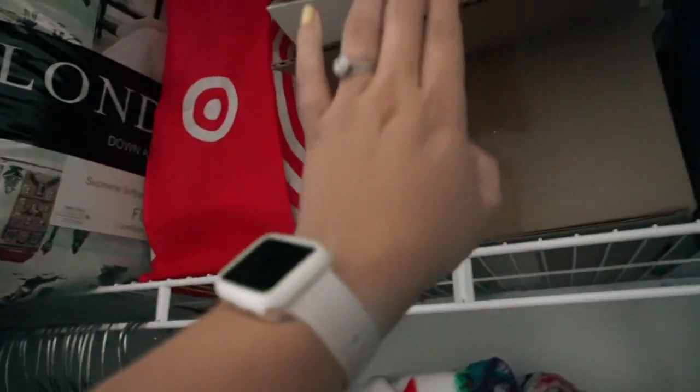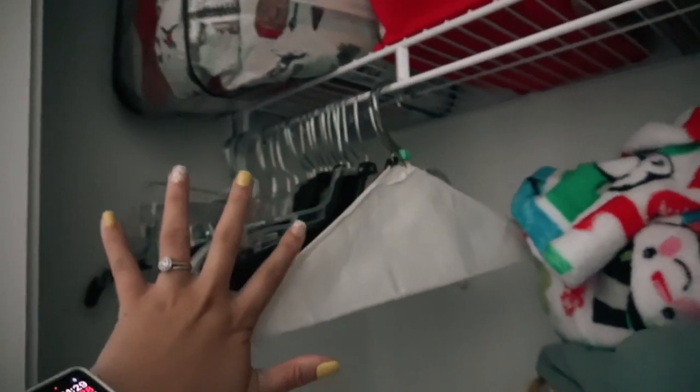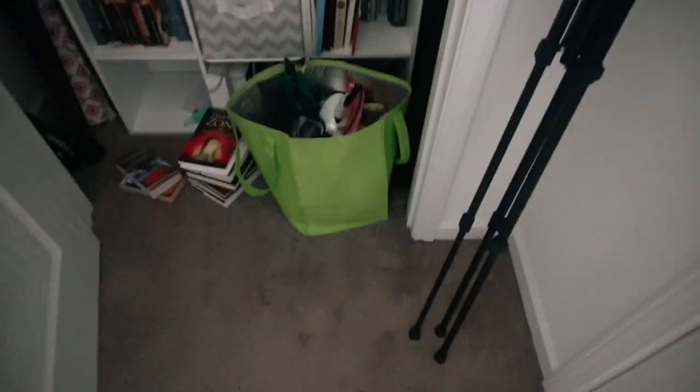We have Christmas pillows, Christmas packaging stuff, photo prop stuff, and boxes, my humidifier, and then this is pretty full as well. So all the stuff up here is staying where it's at. I need to take some of these hangers to my bedroom because we just recently got some new clothes, so I need to take these to our bedroom, but this kind of just needs to be taken care of, so we're working on this today.